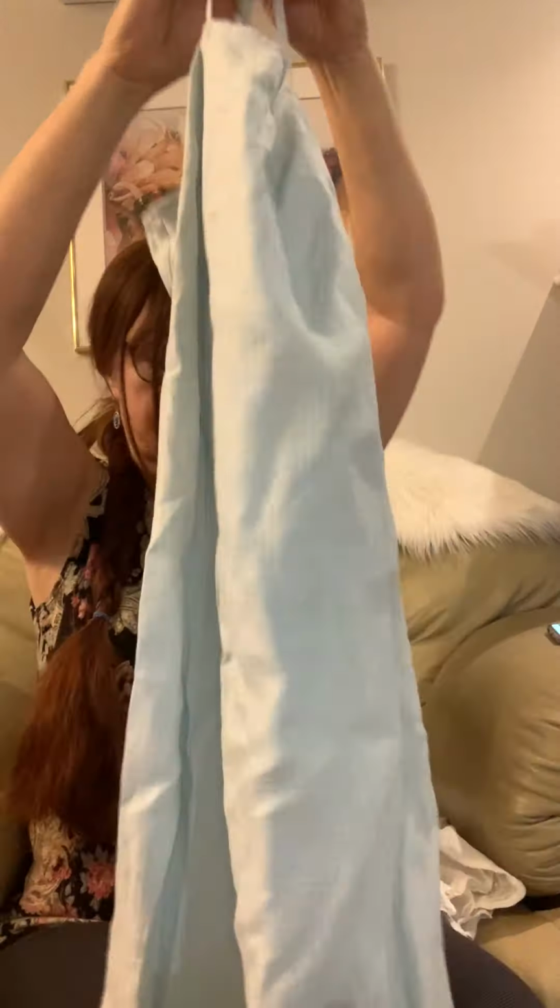And it is Valerie Stevens, 100% linen. There we are. And it's a nice shirt, a long shirt with buttons on the sleeves. And it's got nice deep side slits with embroidery around them. Gorgeous.